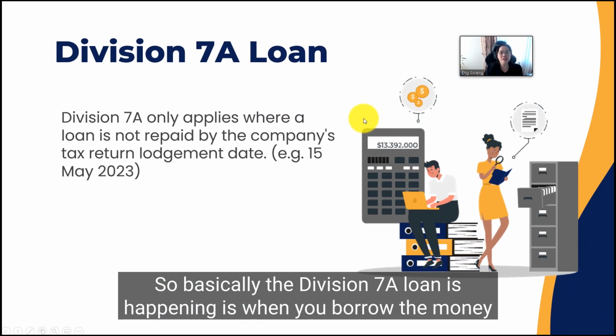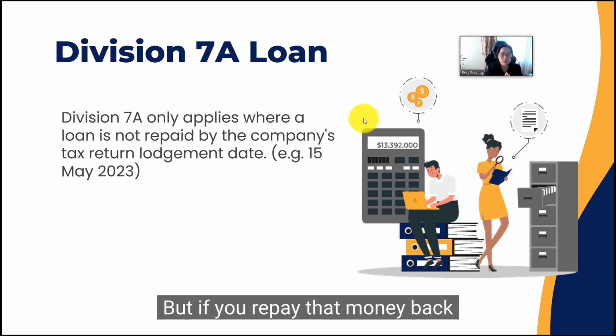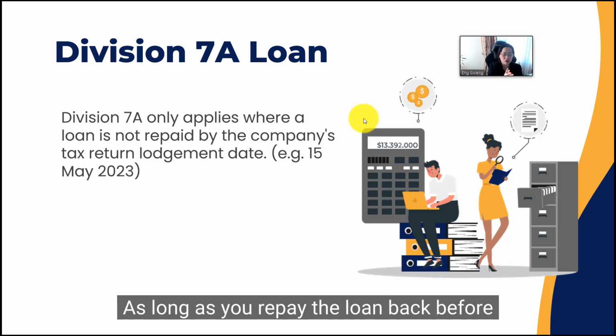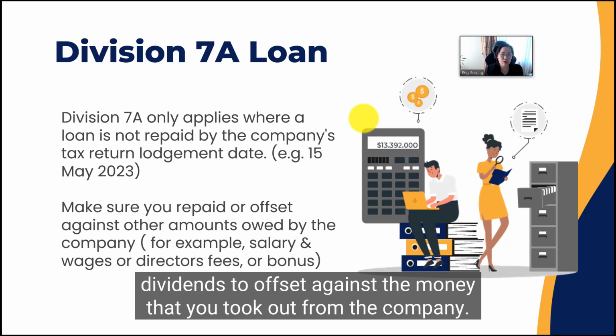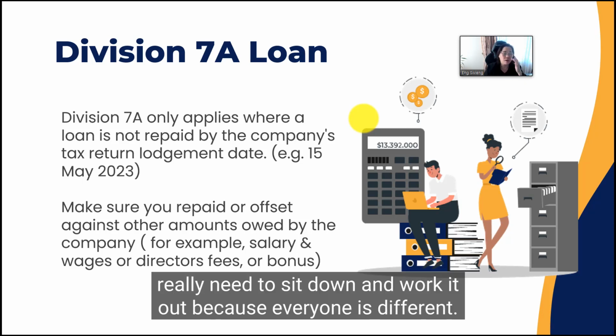So basically the Division 7A loan happens when you borrow the money from the company and you haven't paid that back. But if you repay that money back to the company before you lodge your company tax return, which the due date is normally like 15th of May 2023, the following year, then there's no Division 7A loan. The company can also pay you salary and wages or director's fee or declare dividends to offset against the money that you took out from the company. So depending on the circumstances, we really need to sit down and work it out because everyone is different.